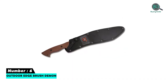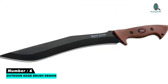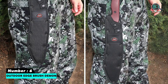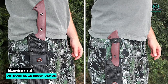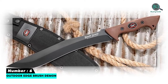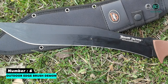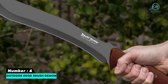Number 6. Outdoor Edge Brush Demon. Designed by the famous large knife custom bladesmith Jerry Hossom, who based the design on the Greek copis sword, the Outdoor Edge Brush Demon is a heavy-duty chopping tool that features a 13 1/2 inch clip point blade design with a recurved edge and an American tanto point made from 65 high carbon plain tool steel with a black powder coat finish to help prevent corrosion. Besides, it also features a very ergonomic handle design made from thermoplastic rubber for a secure and comfortable grip, and it includes a heavy-duty nylon sheath.